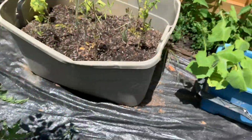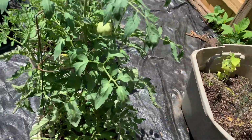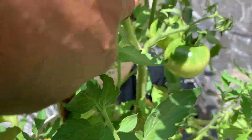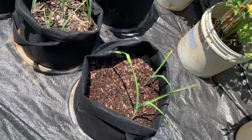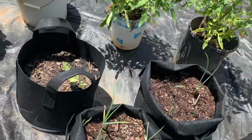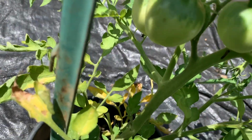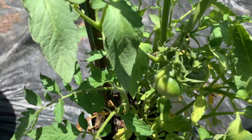Tomatoes are coming up. Cucumber is moving around. Yep. The tomatoes, they're not ready yet. Oh my, garlic and onion. Tomatoes, they are coming up, but they're not ready yet. And there's some here, they're not ready yet.